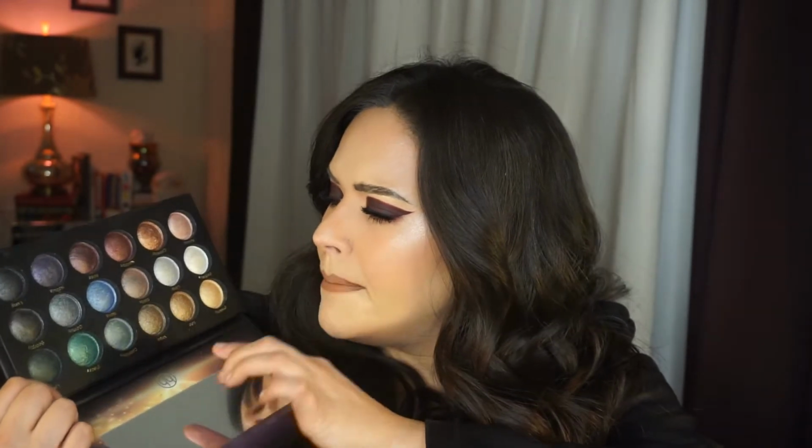And here we go, the two most useless colors I find in palettes, like a medium tone blue and just this boring green. They don't do anything for me. That just always turns me off a palette.